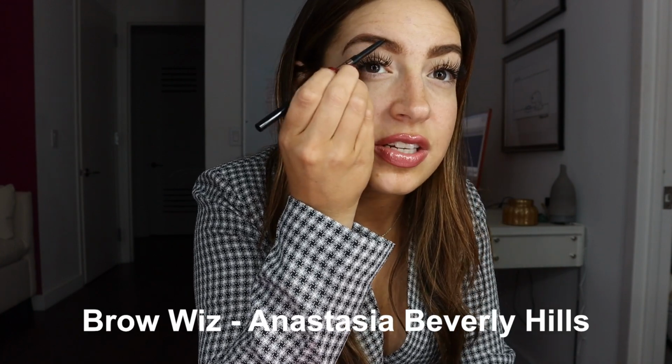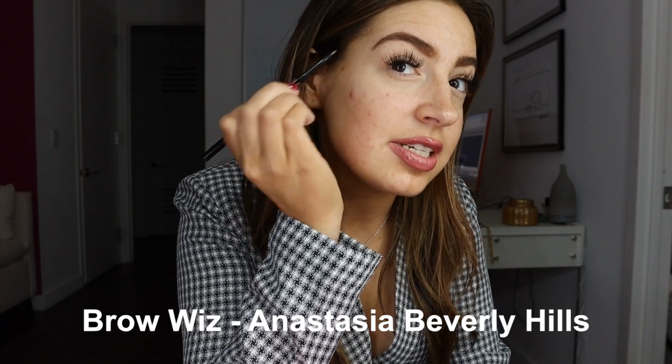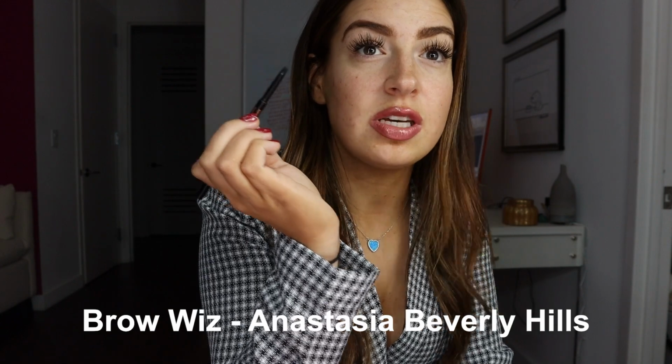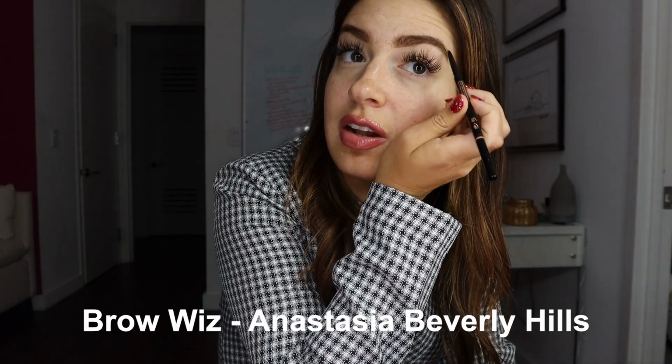Something that a brow waxer once told me is to make sure that you actually bring it down on the side. Even though it might look kind of crazy, it actually looks natural and it brings the framing of your face together. So just make sure you get all of that in there.